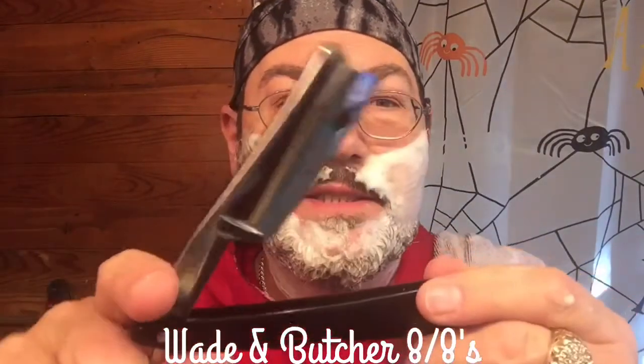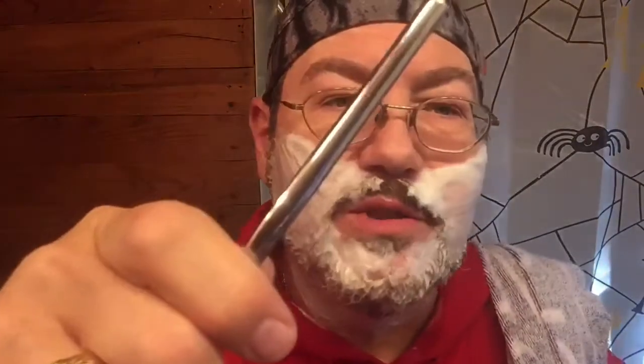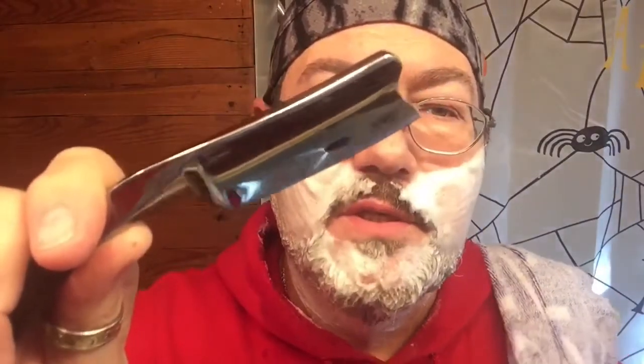All right, I'm wiping my hands down, and the razor today, I mentioned earlier, is going to be my Wade and Butcher, some vintage razor right here, an 8/8. Look at that big old chunk. And I love this razor. It does a great job. I just hit it up on the strop a little bit.